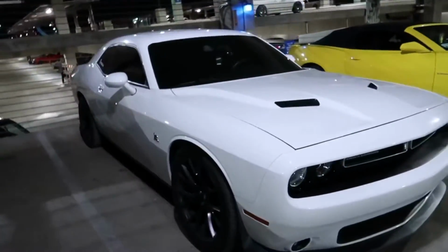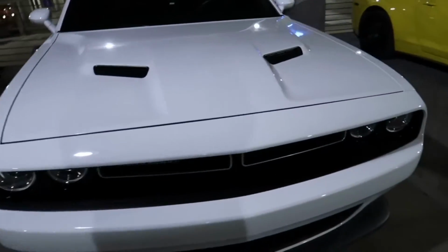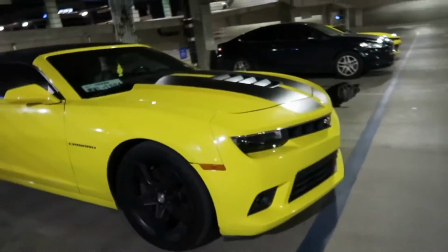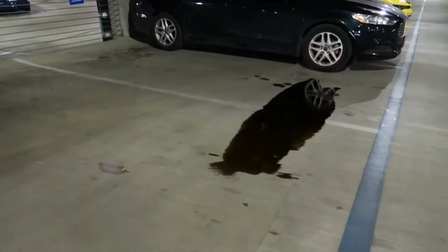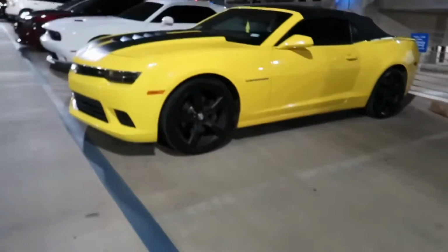We got a Challenger Scat Pack looking real nice, Camaro. Hey, man, somebody just dropped their whole oil, man. Jesus Christ, look at that. Drip action, come on now. Only in the car meet, man.